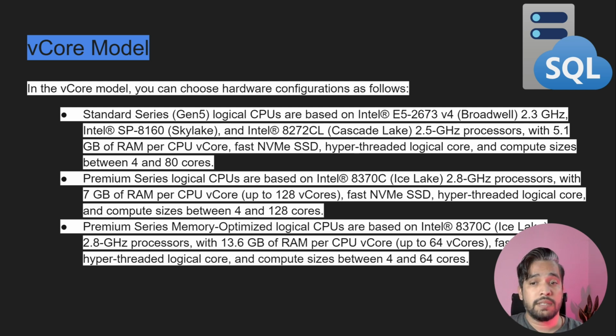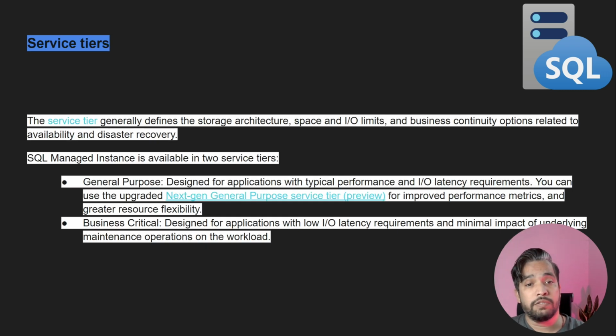In the VCore model, you get these three tiers: the standard series, the premium series, and the premium series memory optimized logical CPUs. So these are the three options you have in the VCore model purchasing, and you can see the configurations of the CPUs that are available and the underlying storage that you get with each series. If you look at the service tiers, these are the service tiers available based on the storage architecture, space, and I/O limits. We have the general purpose, which is a fit for almost all of the businesses. Business critical ones are for the low I/O latencies. For most cases, the general purpose one should be enough.